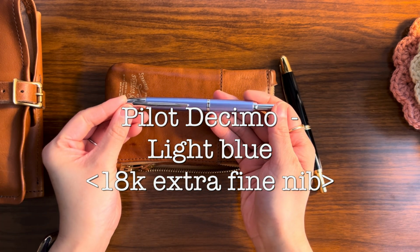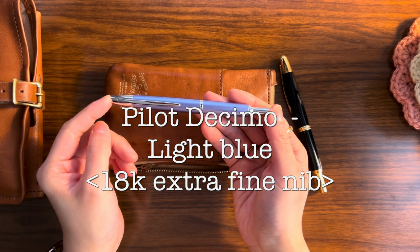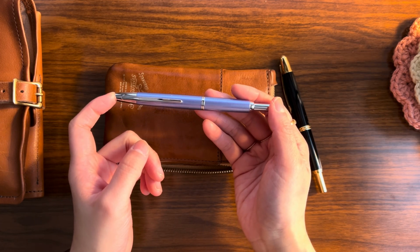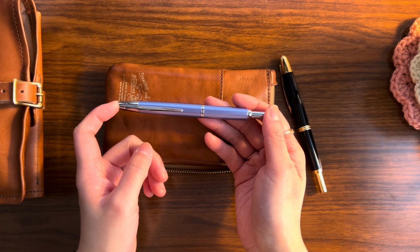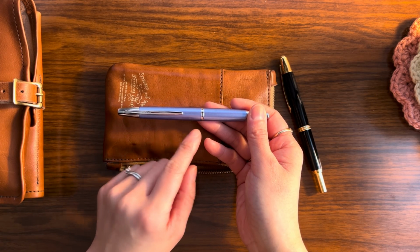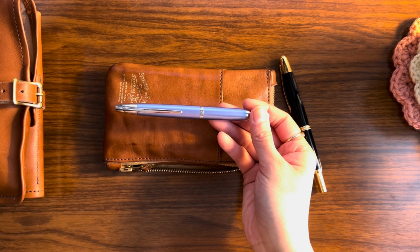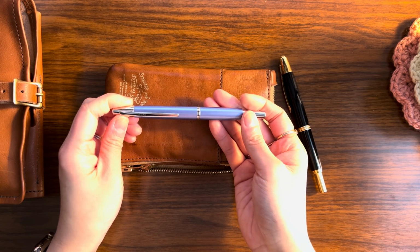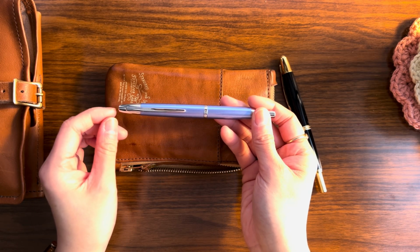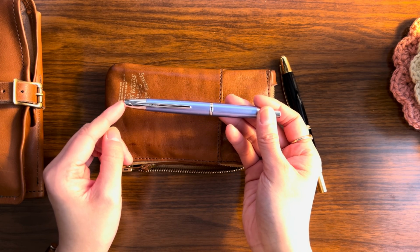I didn't plan on buying this pen, but they actually offered me a discount for it because it was a special order from another customer who then changed their mind. And so it was actually a lot cheaper than it would have been if I had just tried to buy it online. I decided to take this pen home with me. I have no regrets because I actually do really love the extra fine nib.